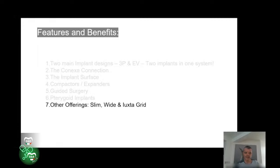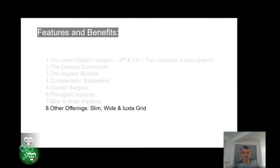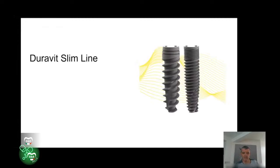And then finally, let's finish off just by mentioning a few of the other offerings that we have from B&B, which are the slim, wide, and juxta-grid implants. So slim implants, I don't use them very often, but there are cases where you're going to need to use them. They're available in two diameters. Here we have the 3, which as you can see is similar in design to the 3P implants. And then we have the 3.4 diameter implant, which is similar in design to the EV implants.